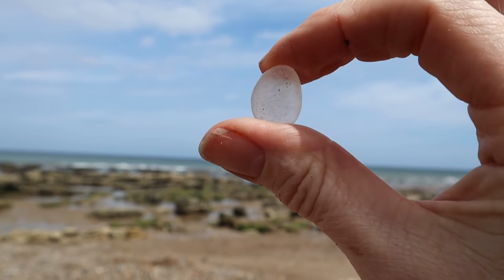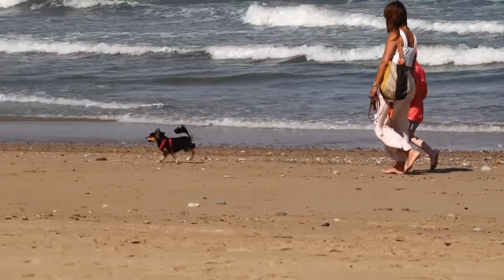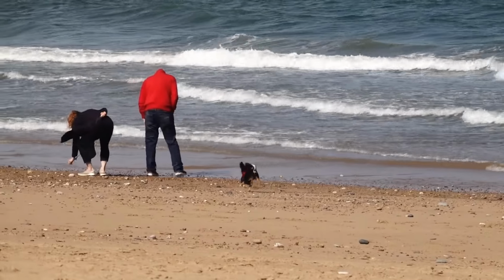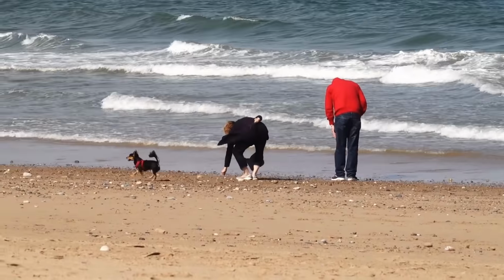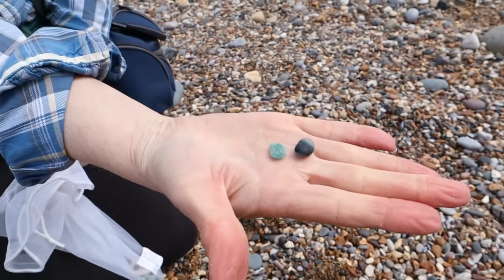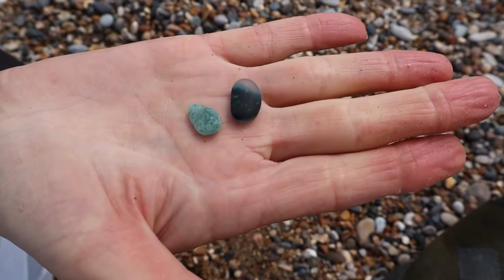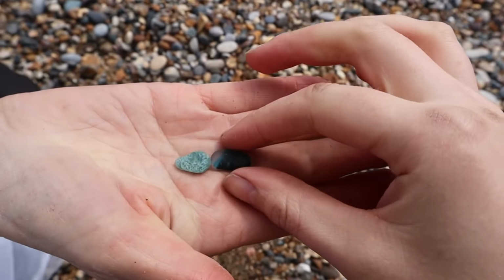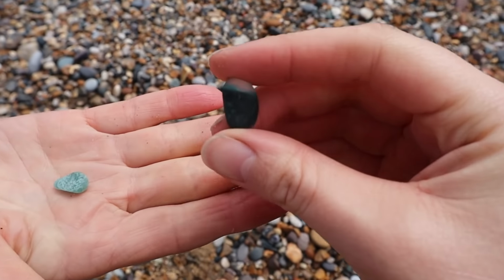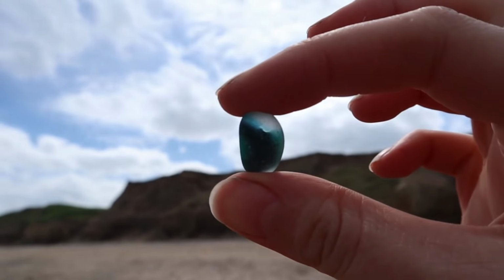Beautiful sea glass bubble. Oh my goodness, Mum has found the most beautiful piece here. Look at that! I think it's the biggest piece we've found today. What colour is it? It's like bluish green. Oh wow, look at that.